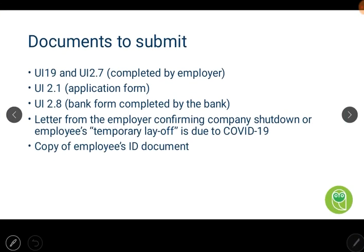Secondly, I need a UI 2.1 to be completed. That's an application form. And a UI 2.8, that's a bank form to be completed by the bank. Now, under the circumstances, I think they'd be lenient regarding that in terms of getting maybe an online proof of banking detail from your online banking profile. That should suffice at this stage.